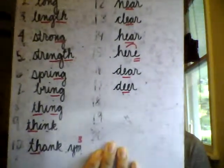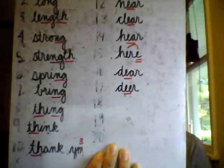The last word is deer, as in the animal deer. One syllable. A baby deer is called a fawn. Deer. We're going to think to spell that one with a double E. D-E-R. This is double E instead of E-A. So spell deer as in the animal with me. Deer. D-E-E-R.